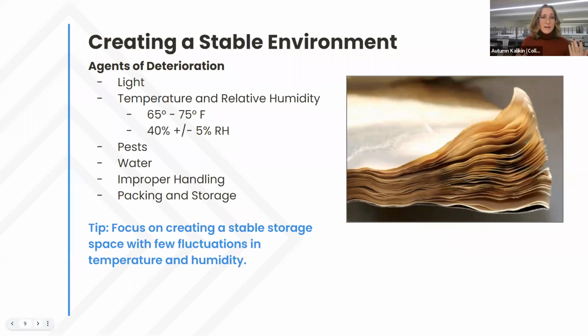Also, consider your location. Are you in a flood zone? Are you at risk for earthquakes or other weather events? Make sure that you keep those boxes up off the ground in case your basement floods. Just considering little things about your spaces like this can make all of the difference with your collections.